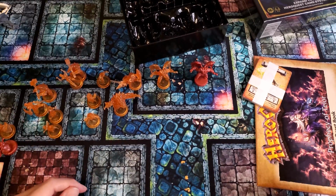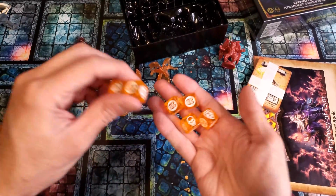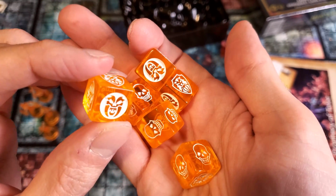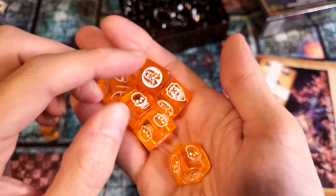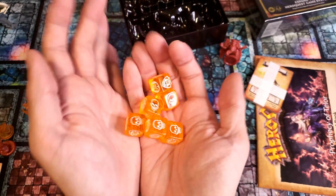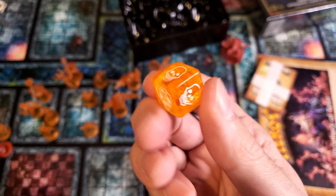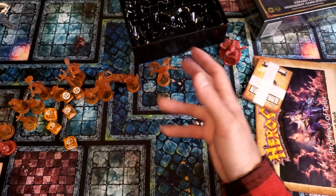Now, minis aren't the only thing we're getting. We're also getting a full complement of heroic dice for combat. We have 6 very orange, very tasty looking dice that come with this. They have the standard face configurations of 3 skulls, 2 white shields, 1 black shield, although there's nothing black about that shield at all. And the camera's picking them up pretty well. They do kind of seem, if we're saying flame, I would say candlelight flame more than anything. That's kind of what I get from this color scheme.